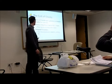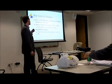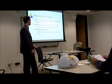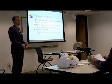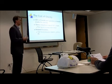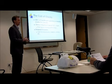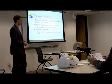Those are some of the related diseases. High blood pressure is the obvious one, diabetes, stroke, all the cardiovascular, but then there's also arthritis. As you load the joints with more weight, they break down faster. Depression's correlated. Again, a lot of mood disorders are correlated with obesity and poor nutrition in general.